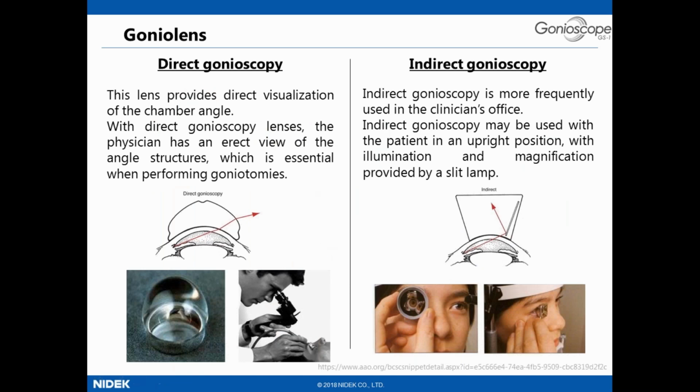First, we have mainly 2 categories of gonio lens. We have the direct gonio lens, and we have the indirect gonio lens. As you can see in this picture, it shows very easily the difference between them. In the indirect gonio lens, we have a mirror inside the lens. So you'll be looking at the angle through the mirror, at the reflection of the angle. And for the direct gonio lens, you'll be looking directly at the angle.